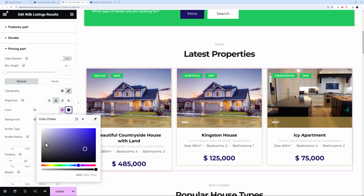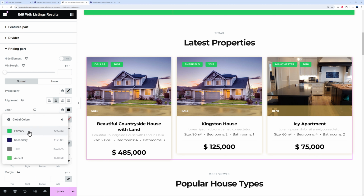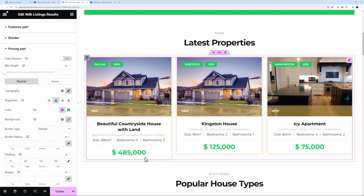Let's go with black, plain black, I think. Let's try this again. But now that I'm looking at it, maybe the price should be a different color. So let's try this. I think it's better if it is a color like this. It stands out a lot better. The attention is drawn directly to Dallas 2002 and the price. And then after that, you're going to read the content here. That's called hierarchy, basically. Okay, so I think it's a lot better like this.